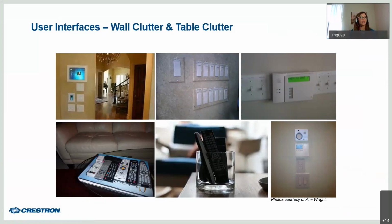If it's not integrated seamlessly together with that control system that we talked about, it can absolutely lead to a lot of wall clutter and even table clutter in some cases, and really a reality of the world we live in today, app clutter on your phone. So we might think that a light switch is simple, but when there are 13 of them together in one spot, just like in this middle photo that we see here, it's really not so simple after all.